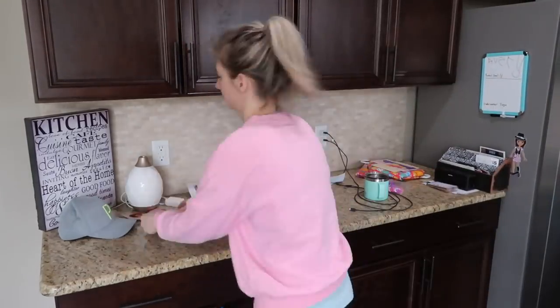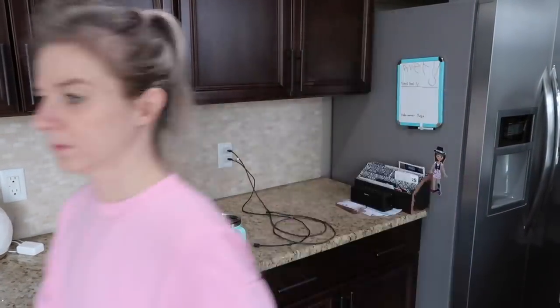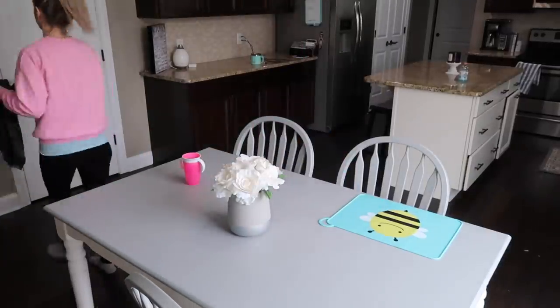Both areas, I literally pulled everything out of the cabinet and the closet. I have another cupboard. I'm gonna pull everything out. So I was able to get a really good look at what I have in all of these spaces and then truly declutter.